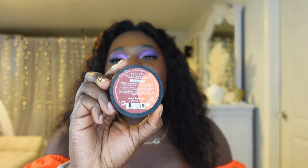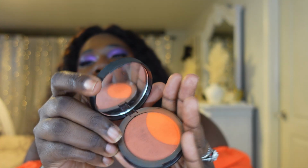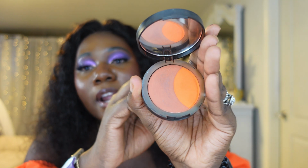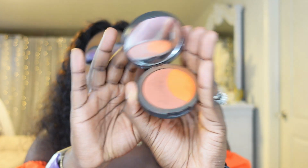Now the other blush that I would recommend is Sephora Collection. This is in Tiger Lily. It's this beautiful brown and orange shade. This is what it looks like. I would recommend putting this one in your cart with speed because this one is always sold out. And I don't know why it's always sold out. I guess the girls are catching on to the beauty of this product, but I would definitely get it right now.